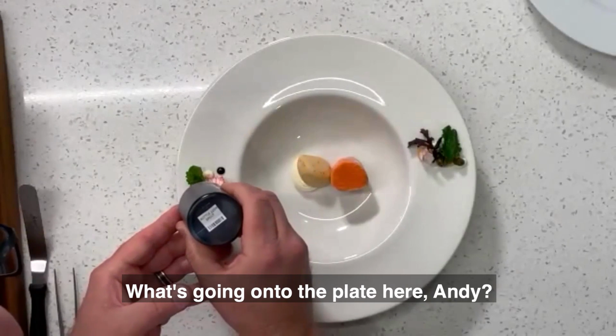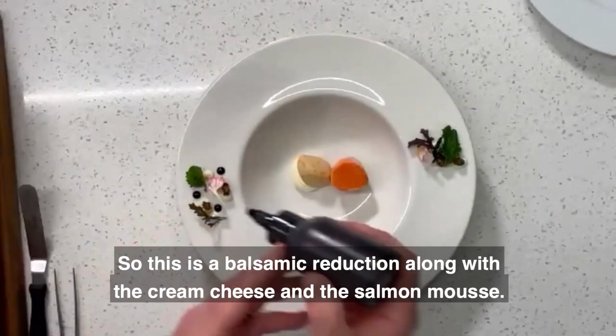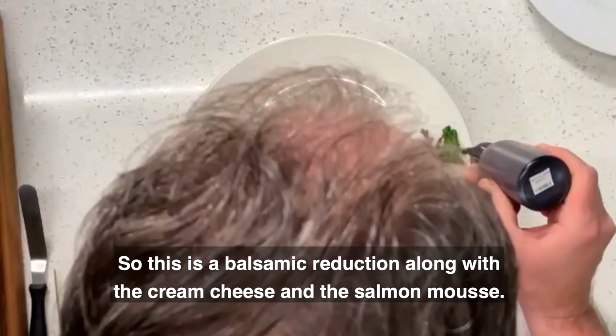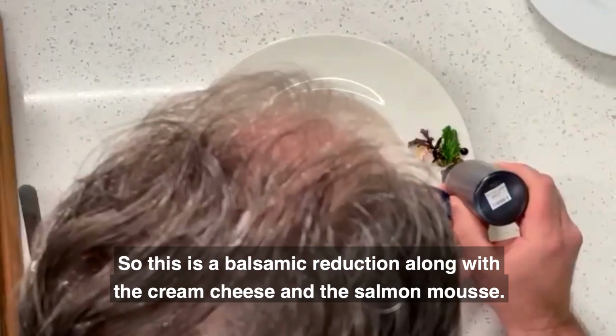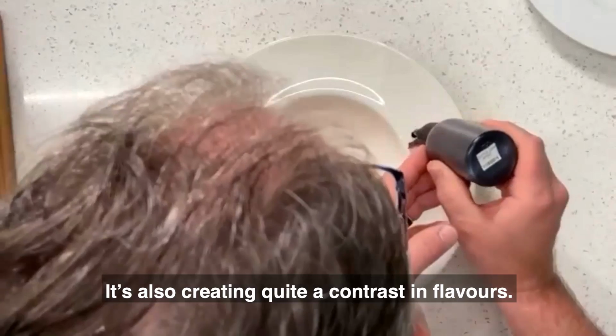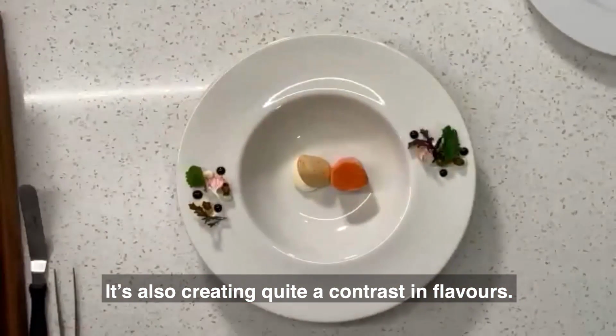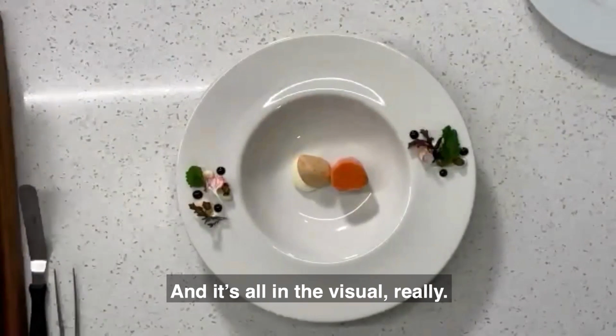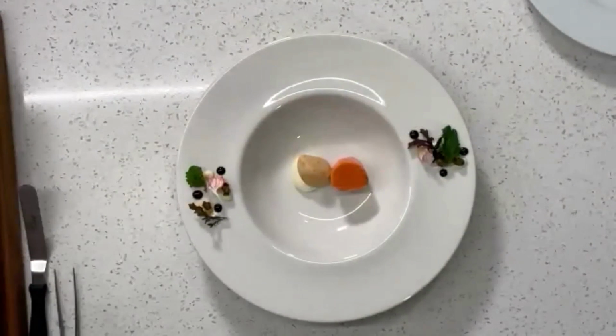What have we got going on the plate here now, Andy? So this is a balsamic reduction. Nice. Along with the cream cheese and the salmon mousse. So this is not only creating beauty on the plate, it's also creating quite a contrast in flavors. Absolutely. And as with all, it's all in the visual. We eat with the eyes, generally.